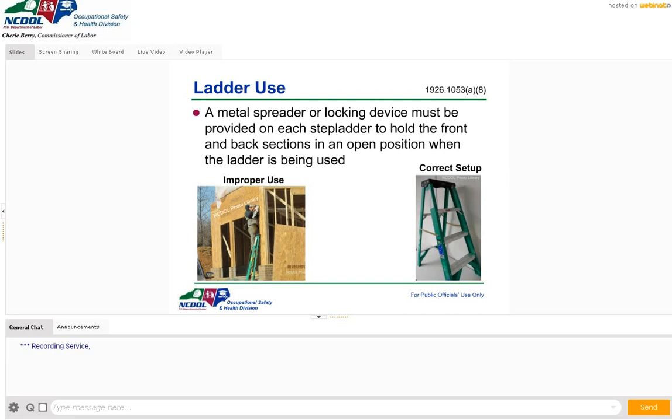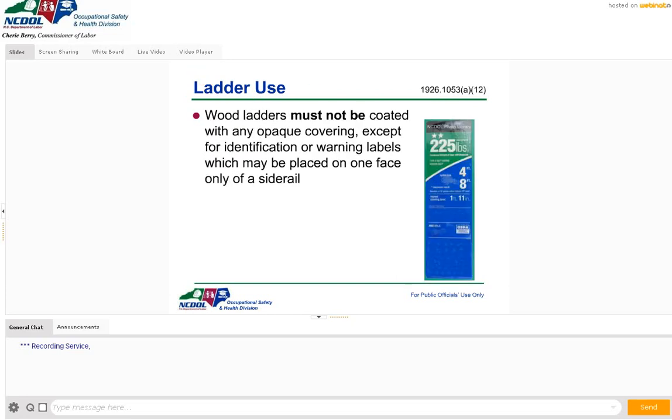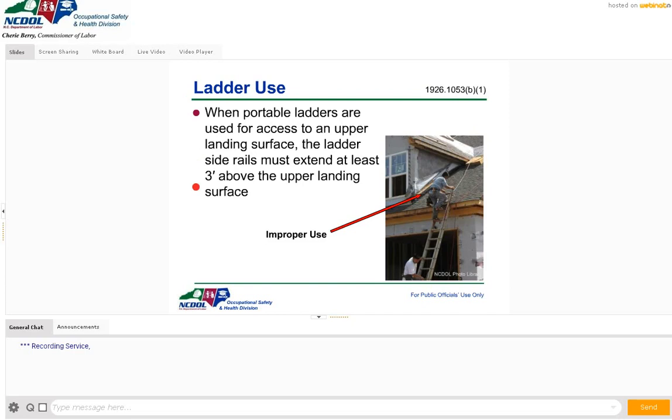Okay, we'll go on to the next slide. Also, when you've got fixed ladders, they must be offset by a landing. Okay, when you're using separate ladders like that, and these ladders shall be labeled. And there's an example of a label.